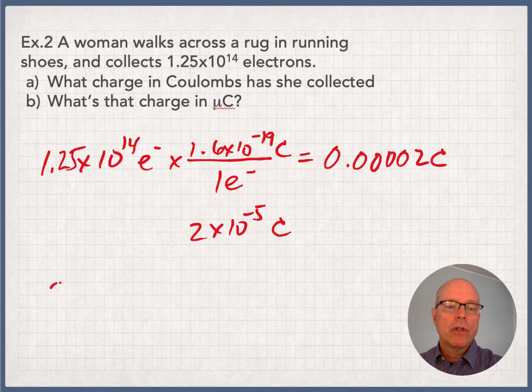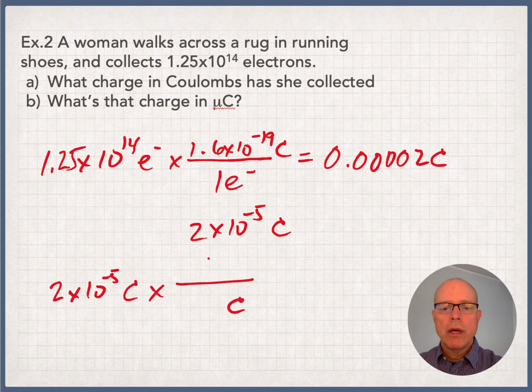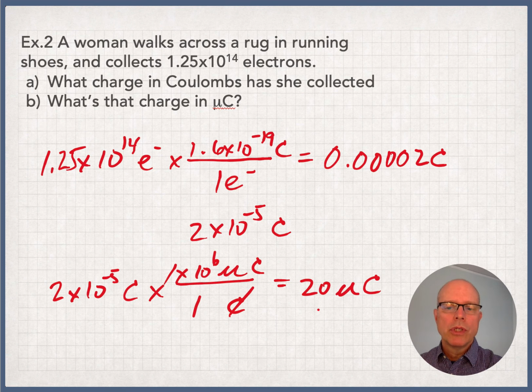To convert this charge, 2 times 10 to the negative 5 coulombs, into microcoulombs, all I'm going to do is take coulombs and put them down here so that they cancel. We've got our good old factor label idea going on here. One of the big ones equals a lot of the little ones, so 1 times 10 to the 6 microcoulombs. And what we figure out is this woman's carrying 20 microcoulombs of charge on her person.